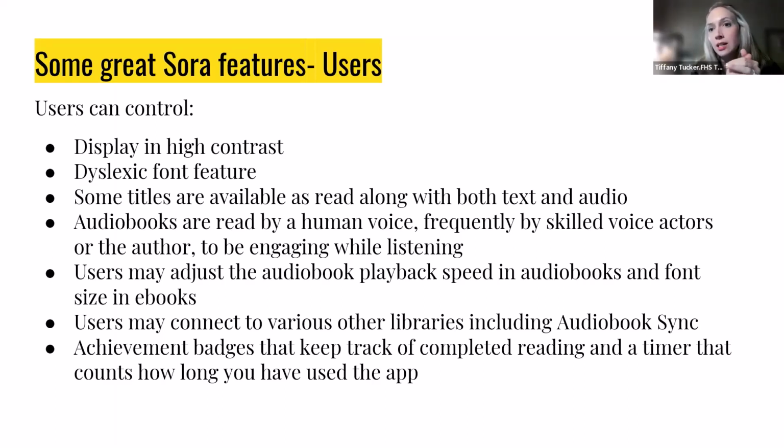You can also connect to public libraries or other available libraries like Audiobook Sync. When you first set up Sora in your district, you have the option to automatically connect to your public library's holdings in Sora or Overdrive. We chose not to do that. It's really easy to do, though, if they have a public library card. And then there's achievement badges as well.